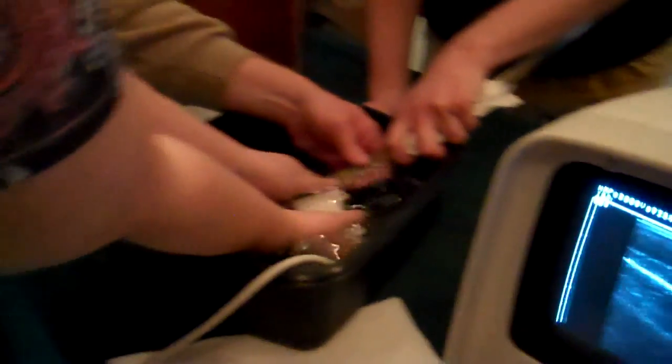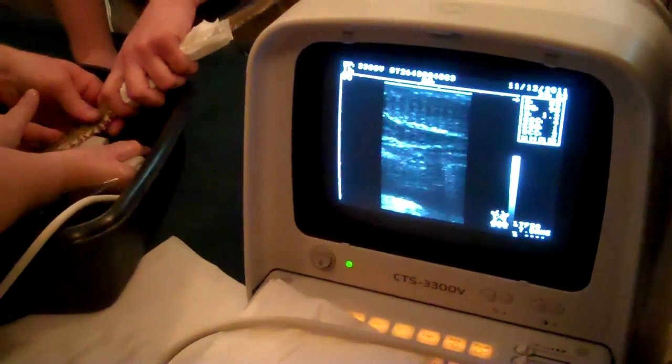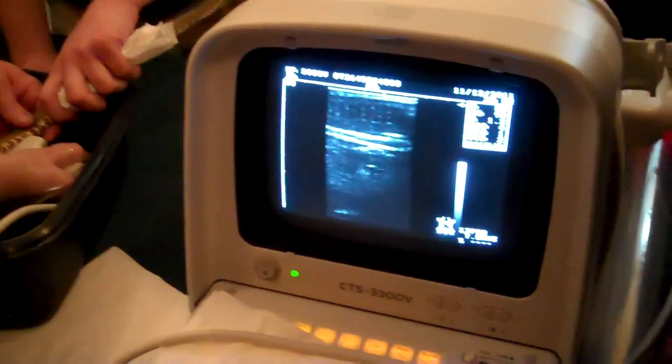And this one I've had no signs of pregnancy. It's just that she's been with males. Just well fed.